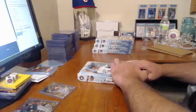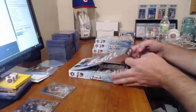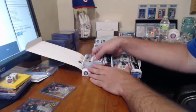Box three. I don't know if we can do any better on box three, but we'll certainly find out. Correa blue. Still staring at that.